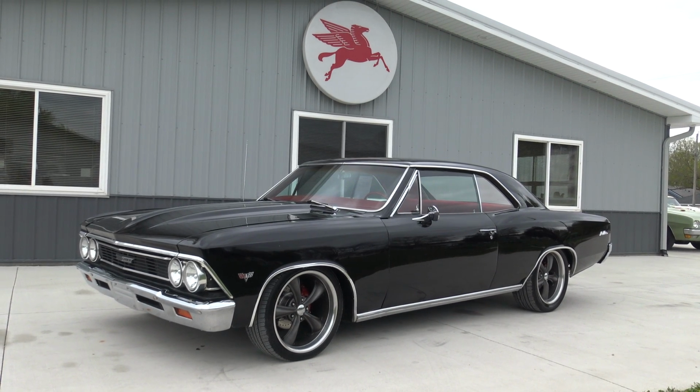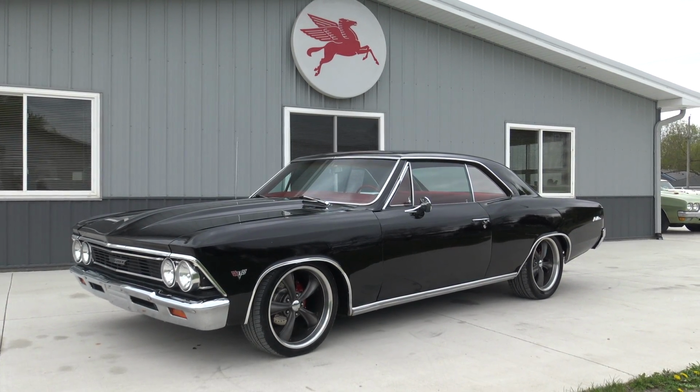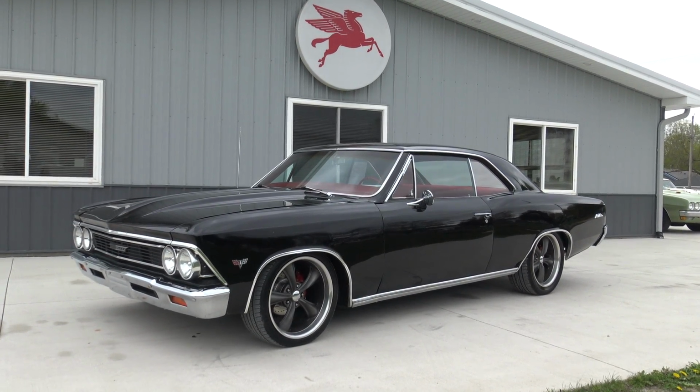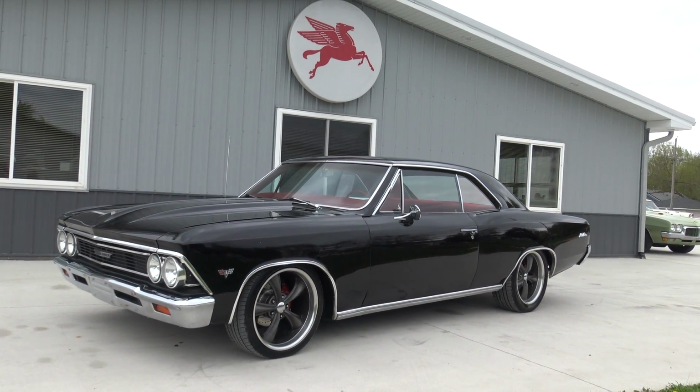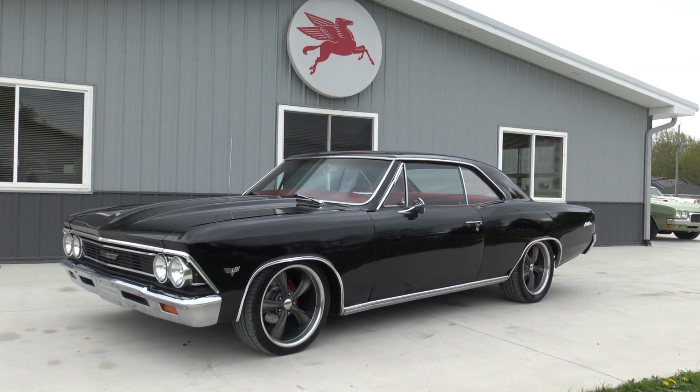He also went ahead and put in a 700R4 transmission. That's very nice. You've got that fourth gear for highway cruising, and boy, let me tell you, this car goes awesome down the highway. Along with that, he put new exhaust, new radiator, power steering. What kind of exhaust, Dee? He put Flowmaster exhaust all the way back. Flowmaster's sweet. Yeah, looks great.